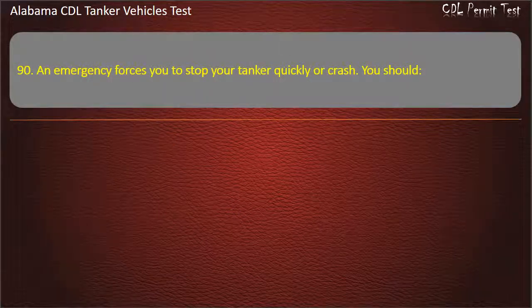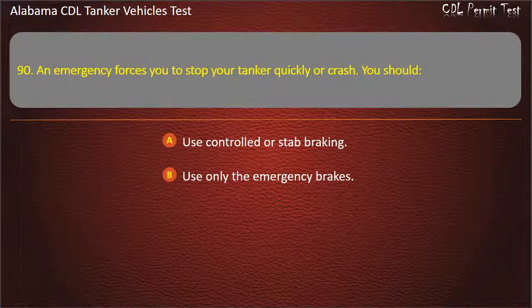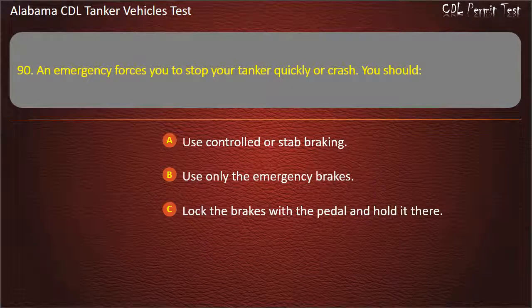Question 90. An emergency forces you to stop your tanker quickly or crash. You should use controlled door stab braking. Use only the emergency brakes. Lock the brakes with the pedal and hold it there. Answer. Use controlled door stab braking.